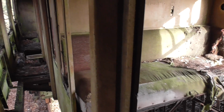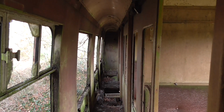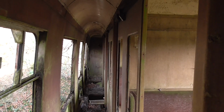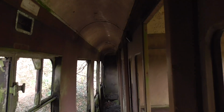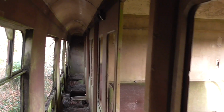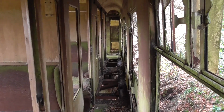Just think, you go on these long journeys, you'd bed down for the night. I bet they had some fun on these trains back in the day. There isn't really much more to show though, guys. It's going to be more of the same. I just wanted to show you inside one of the carriages while I had a chance to get in one. I've got to try and make my way back out now without going through the floor.